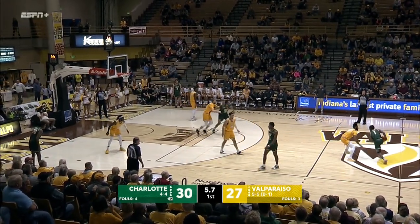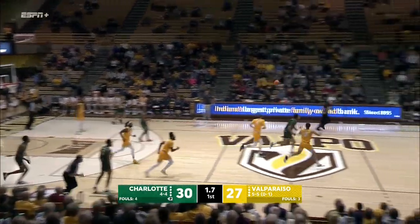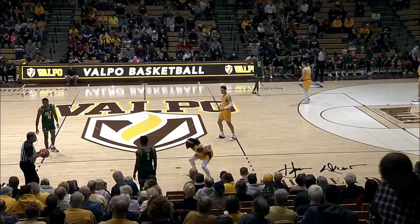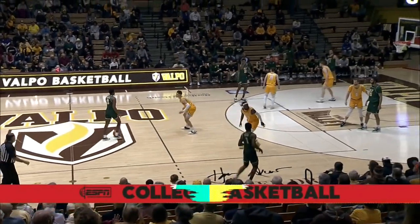Here's Young. Now Gordon on him. Young had a poke free. There's 2 seconds left. Colby King tries to get it off. And they're going to see. He did get going late in the first half. High score in the game with 12.